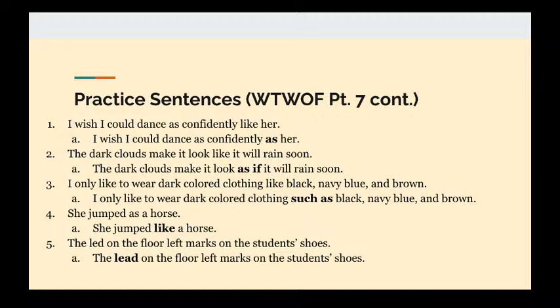And then the last example sentence is the lead on the floor left marks on the student's shoes. So again, led without an A, L-E-D, is the past tense of the verb to lead, but lead with an A, meaning the heavy metal, or like pencil lead, is just a very common example, is what we mean. So that's why the correct sentence would be the lead on the floor left marks on the student's shoes, lead with an A, meaning the heavy metal.